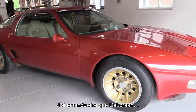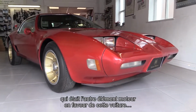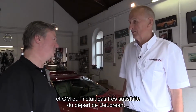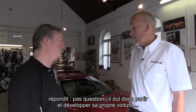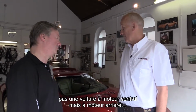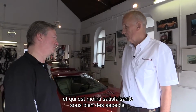I have heard it said that DeLorean, who actually was the other driving force behind the car, when he left, he wanted to buy the design from GM. And GM were not feeling very pleased about what DeLorean had done. And they said no way. So he then had to go away and develop his own car. A car which actually is not mid-engine but is rear-engine and was much less satisfactory in many ways.